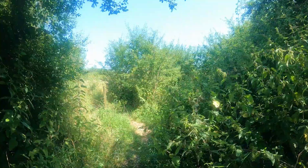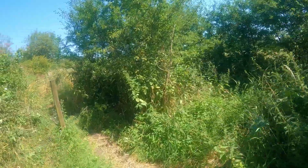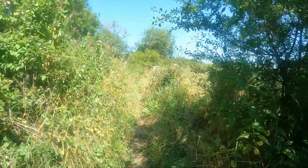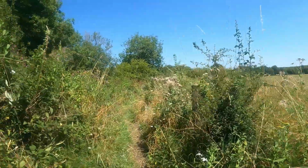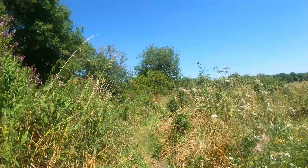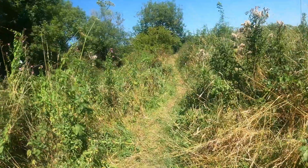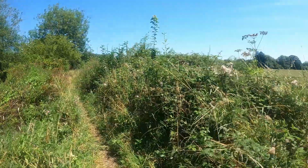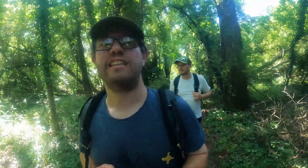So as you can see, the path's become quite overgrown. Lots of nettles up here by the bit by the airport, which I was thinking would be the case. But we're getting through it. Got me a good one there. I guess that film was stung by nettles. Nettle hell again. Legs are stung.